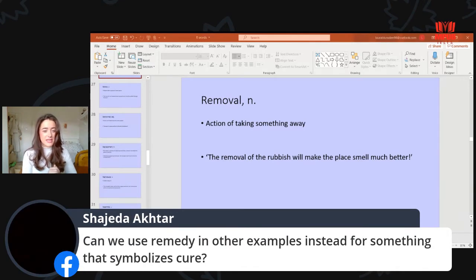Can we use remedy in other examples for something that symbolizes a cure? Absolutely, yes. So a quite well-known saying is that a smile is a remedy for sadness. So even if you're not feeling happy, you can still smile, and then because you've smiled, it makes you actually feel happier. Maybe you could say the remedy for poverty would be to distribute wealth amongst the unemployed.